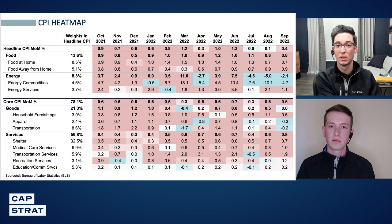So that portion will probably stabilize or come down first, but the majority of the shelter bucket is owner's equivalent rent, which is basically, if I own my home, how much could I rent it for with no furnishings, no utilities? And that's directly related to housing prices. That is why this relationship is so important. That's why the Fed wants to slow housing prices, because owner's equivalent rent is in shelter, which is the biggest component of CPI. So, Spencer, on the next slide, tell us how they're doing.